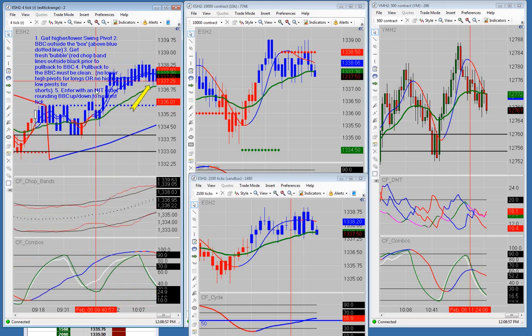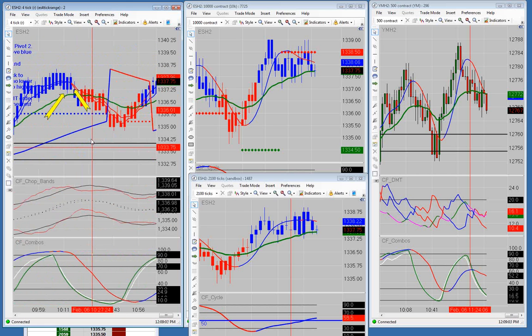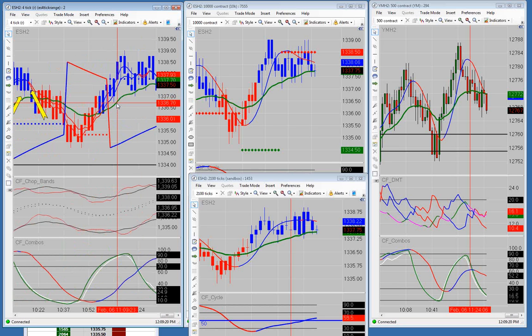On the day, I just want to point out, the low, I believe, was right here, 1333.75, and the high was just put in at 1339. So far today, we have a 5 1/4 point range. Just 5 1/4 points. We didn't have many trade setups at all in here.